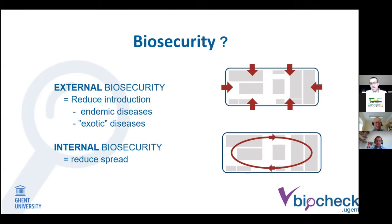However, when we talk about endemic diseases, if we talk about post-weaning diarrhea, if we talk about streptococci infections, if we talk about parasitic infections, we probably never get fully rid of these pathogens at the farm. But the goal is to keep the infection pressure below a certain threshold so that we can avoid the spread, or limit the spread, of the pathogens from one site to the other.